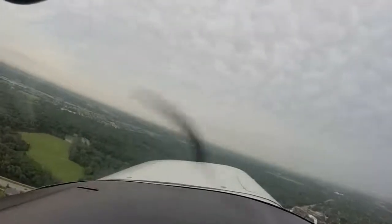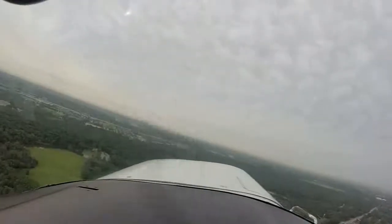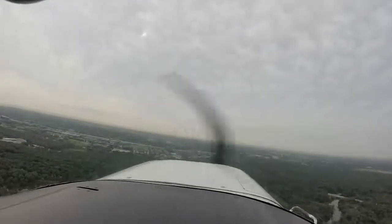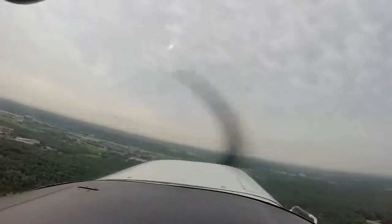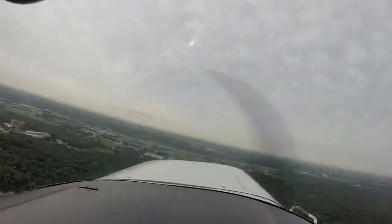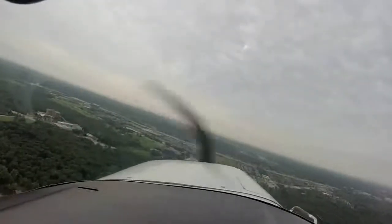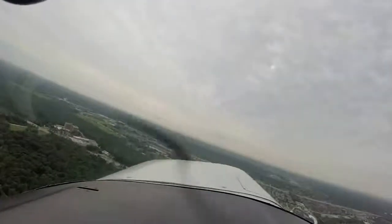Now you always look at the runway, you're always looking at it. Now you know this is one big rectangle, right? Yes. And you're climbing up to the pattern altitude, which is 1600 feet. So you continue climbing.